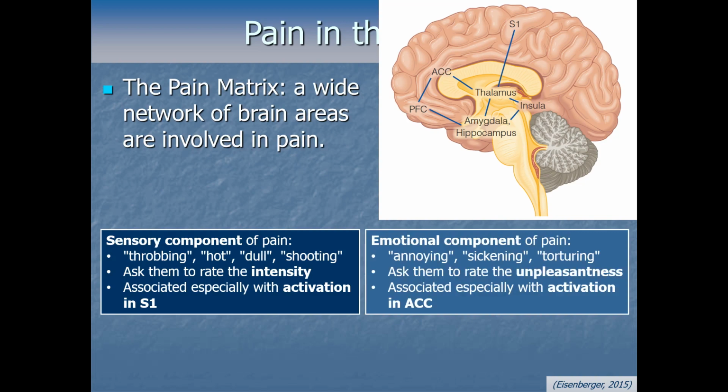The important thing is there's also a second, really important separate component to pain perception, which we'll call the emotional component of pain. This shows up in descriptive terms people might use, like it being an annoying or a sickening or a torturing pain. And it's captured best when we operationalize with measurements like asking someone to rate how unpleasant the pain is rather than how intense the pain is. Those are two separate things. So some pains can be really intense but not very unpleasant, and others can be very unpleasant even if the sensory component is not as intense.